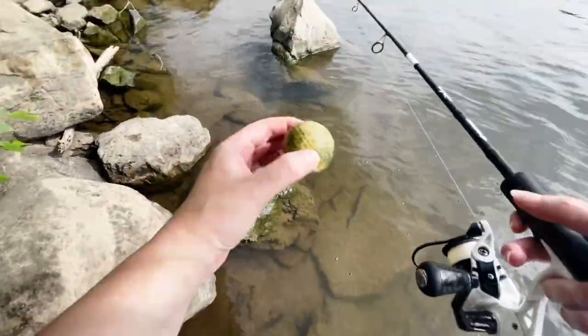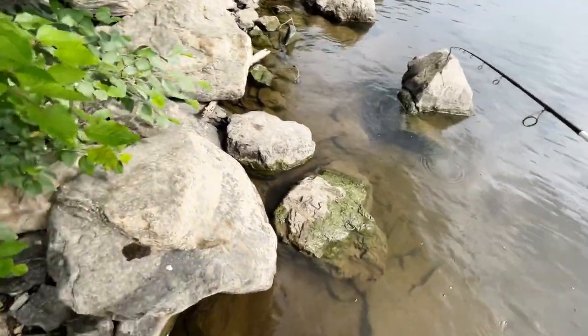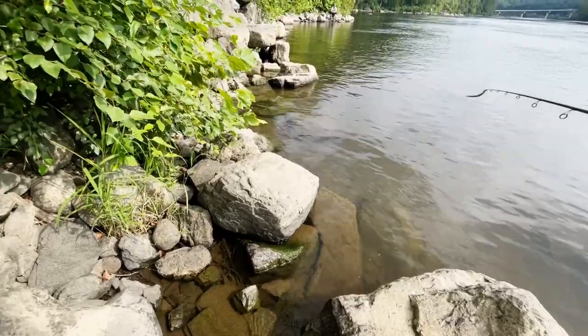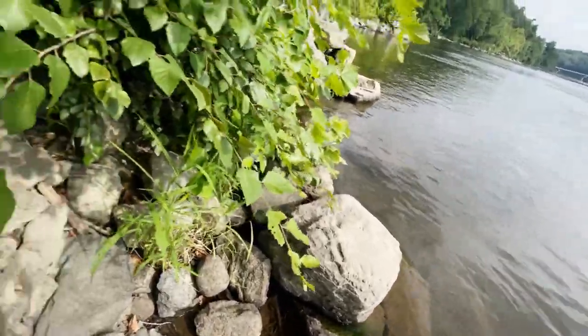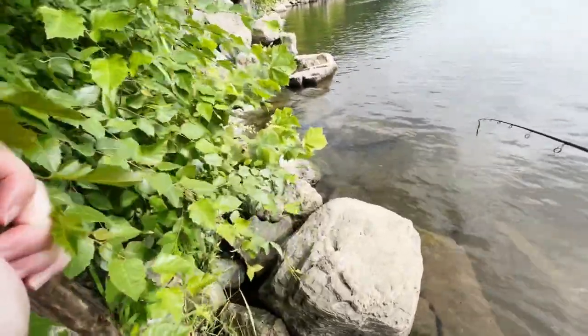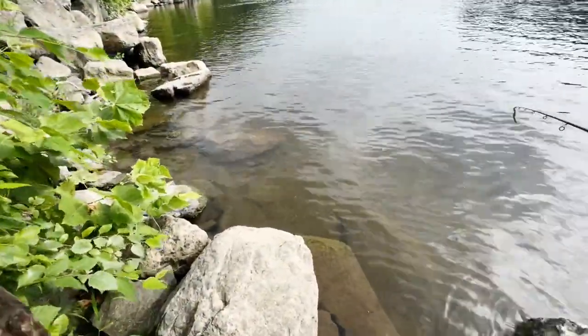Let's take this nasty funky golf ball to throw away. I don't know how a golf ball got here because there's like no golf courses anywhere. We're literally in the middle of nowhere on a mountain. I'm about to fall, so that's strange, but you know, strange things do happen.